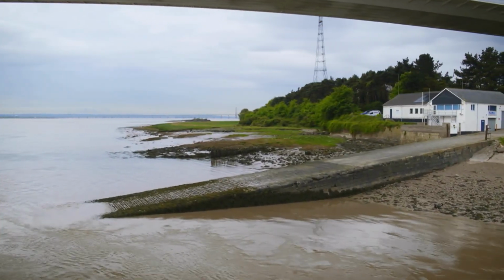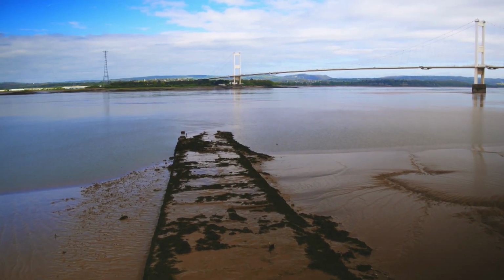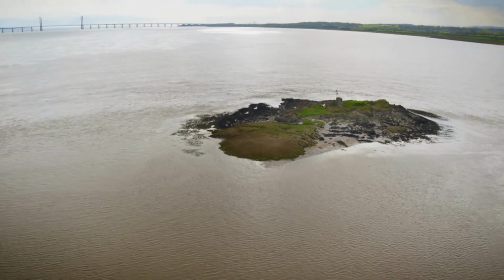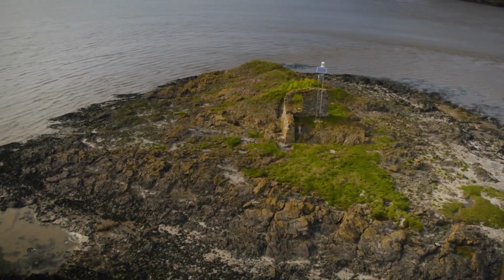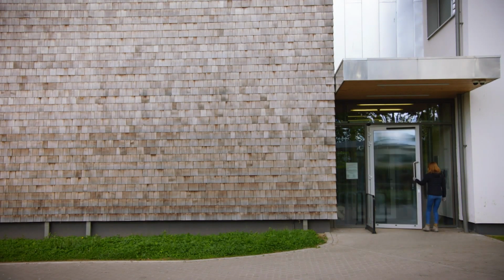The jetties at Aust and Beachley are being destroyed day by day. The chapel on St Twrog's could be facing the same fate, so archaeologists are keen to find out as much as they can. To widen our investigation, Charlotte is visiting the archives in Hereford.